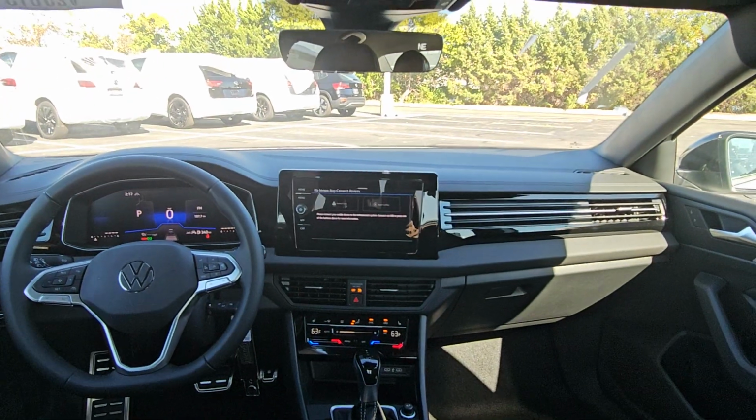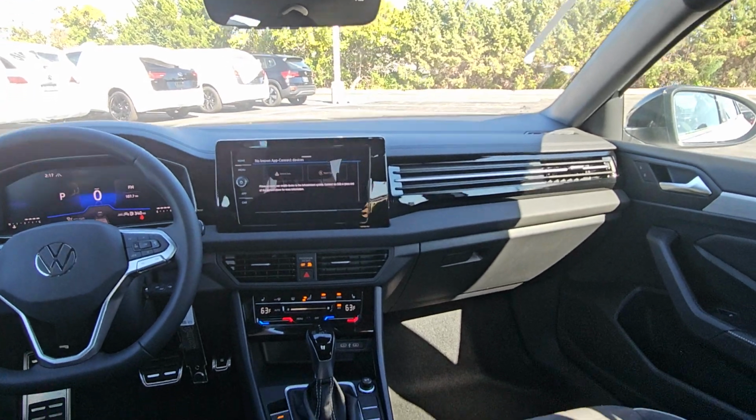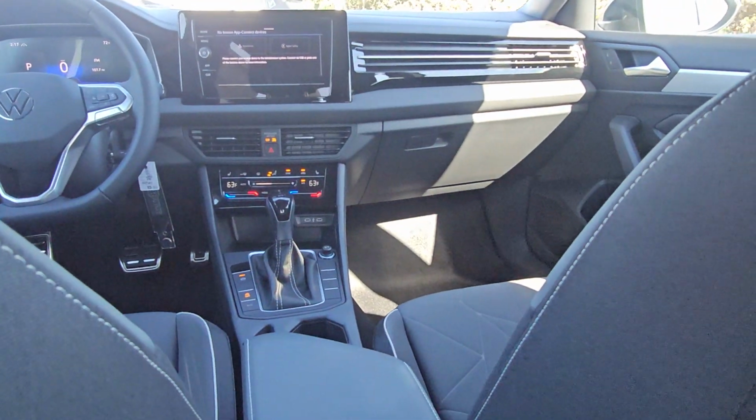As I go ahead and climb in back here, nice solid sound of the door there. Here's a look up front from the back. Your instrument cluster, that new radio setup right there in the center, and then your center console right there. Now back here, I do have leg room. I have about 1.5 inches to 2 inches of knee space here, but this seat's back a little further than I would normally have it.